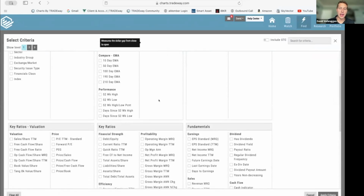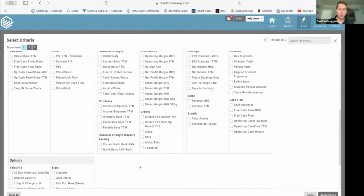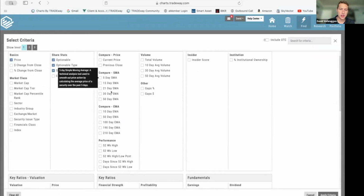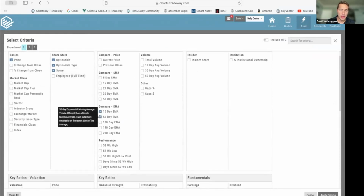In here, I can have all these data points, and I'm not going to use them all. I can select which ones I want to use. I can build my own scan. So let's say I want to have price, I want options, optionable type, and let's say I want the 10-day and 50 EMAs, and we'll go with 30-day average volume. Let's just start there, and let's see if we can build ourselves a screener also to look for uptrends.